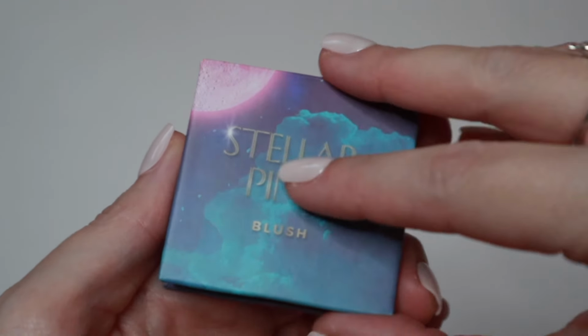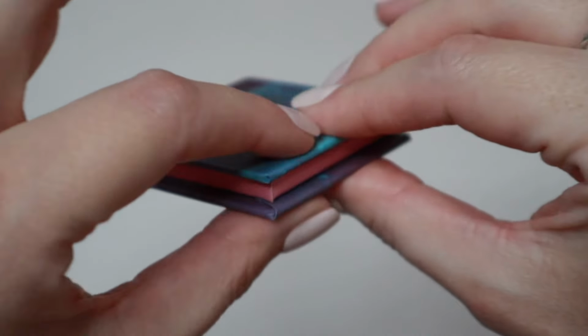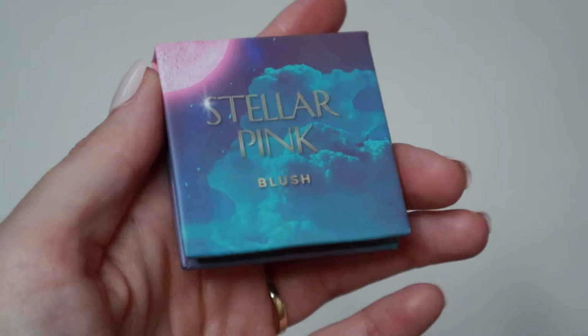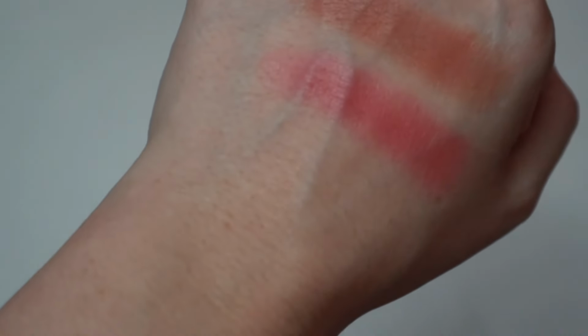Only one little blush for the eyes as well, and this is from Ioni. This is a brand that you can purchase at Dollar Tree. This is one of their little blushes here in Stellar Pink. And these little magnets in this are not the best, so you kind of have to place a blush palette or something on top to make sure the magnet stays. But once you do that, I haven't had any more issues. But for $1.25, I really can't sit here and complain that much.